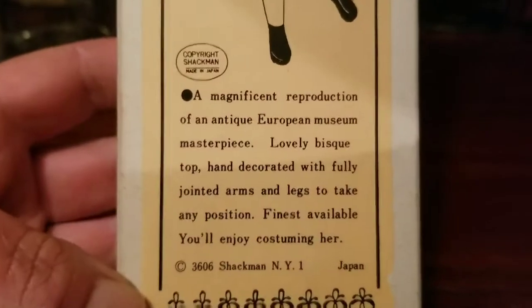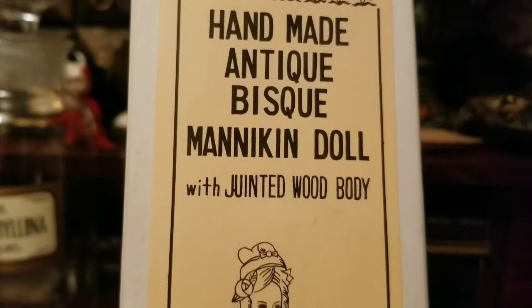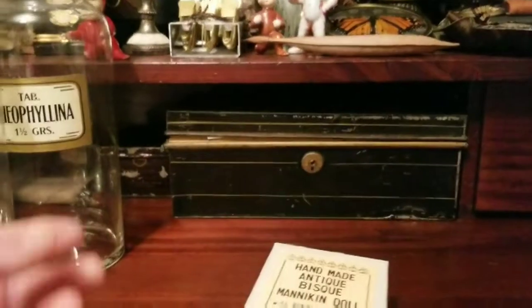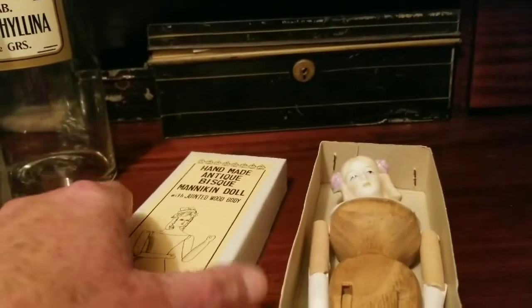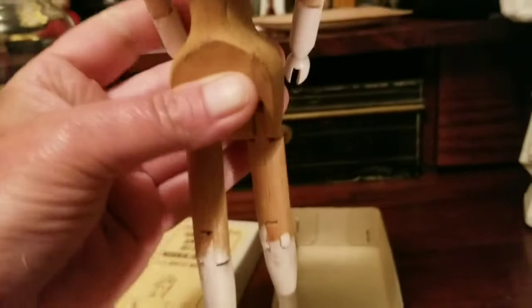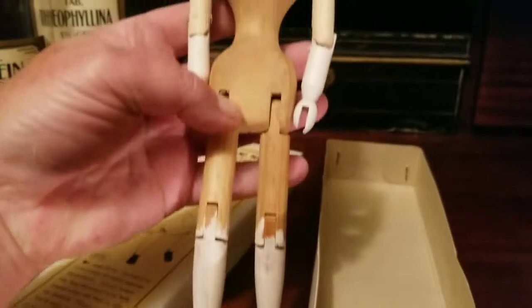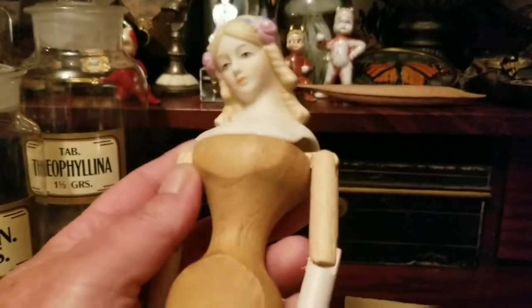First up from my online picks is this right here. Handmade antique bisque mannequin doll with jointed wood body. She is awesome. I think she's a reproduction of an antique, but it's actually a vintage piece. I don't know what year these were manufactured, but she is really a neat piece. She has a wooden body.